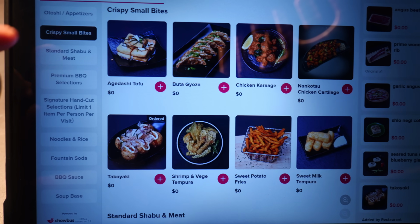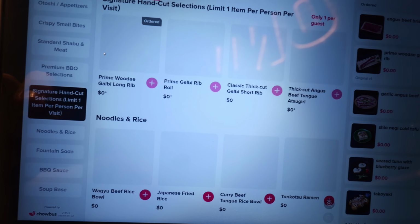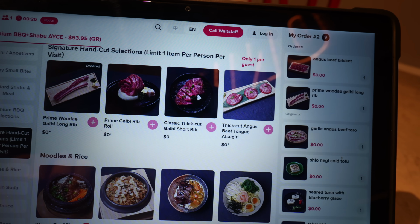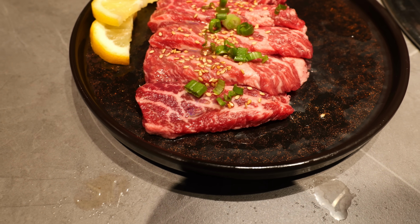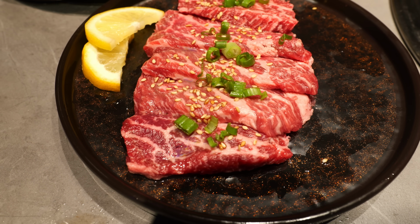Since this is all you can eat, you bet I'm gonna get more meats. Yep, let's go back to the premium items because I gotta take advantage of this. So I'm gonna get the other three. Next three coming right up, beginning with the classic thick cut Kalbi short ribs. Look at how marbled that thing is. I know that's gonna be pretty good.